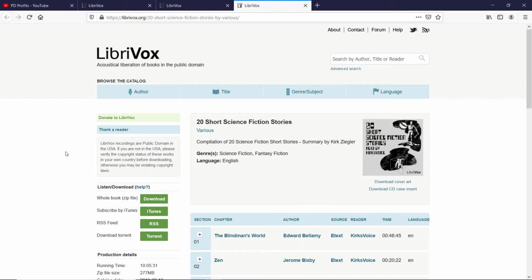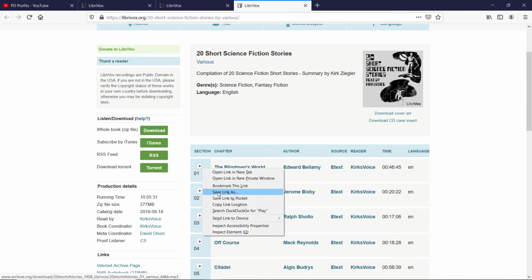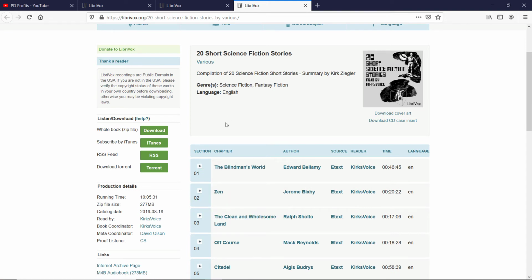To download the files, check here on the right hand side. You have a few options. You can download the whole audiobook as a zip file, and you can download it also as a torrent file. You can also download individual chapters by just mousing over the play button and right click, save link as. So just to play the file, click on the same play button. Once clicked, a new window will pop up with the MP3 player.